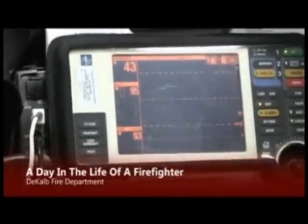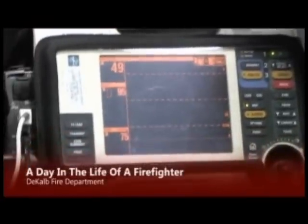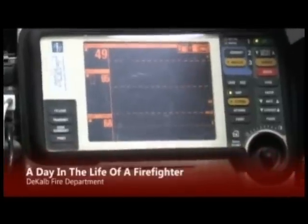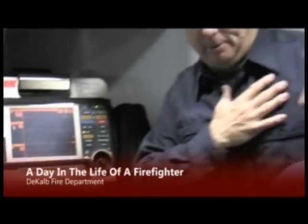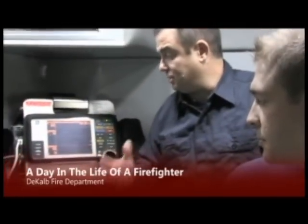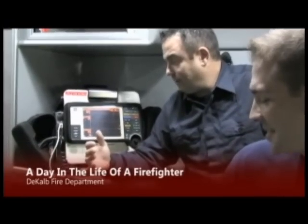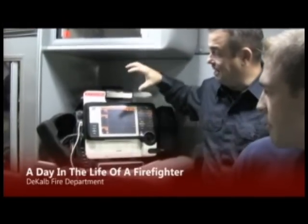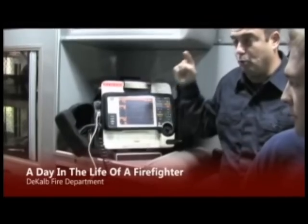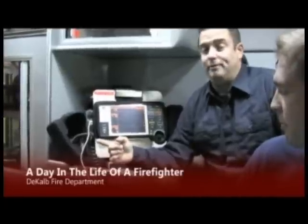This also has a really good capability. There's a button on here, excuse me, it says 12 lead. And what we're able to do, and this is really cool, is take a picture with the stickers and the wires hooked to their body, take a picture of somebody's heart. Hey, nice. Yeah, I like that. Take a picture of somebody's heart and electronically transmit it from this directly to the hospital so that they can get ready for us before we even come in there.